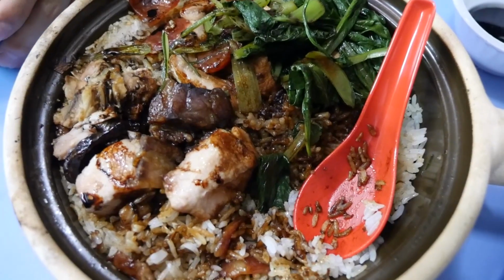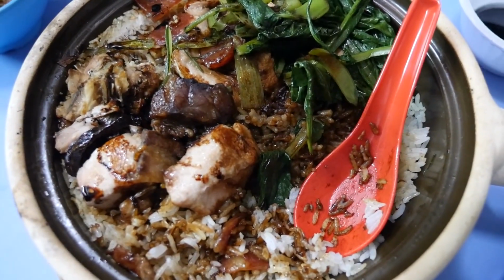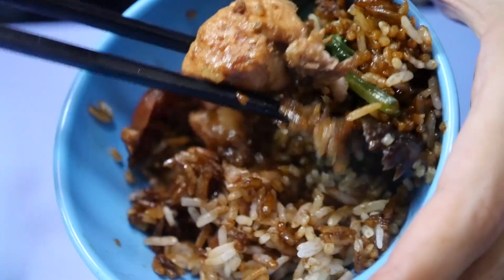It's definitely chicken breast, but it's not dried out at all. It is really, really moist and has a very smooth texture to it. It's not dry or crumbly at all.